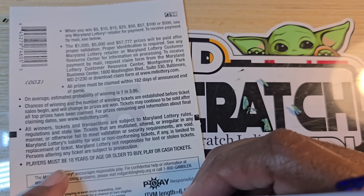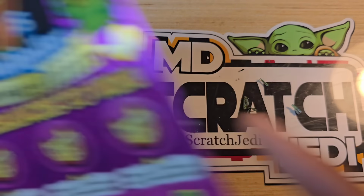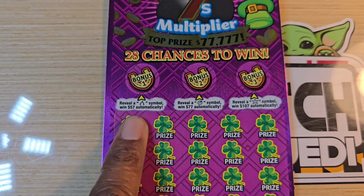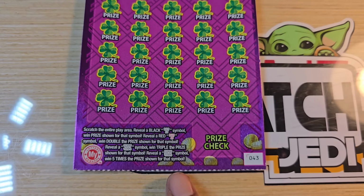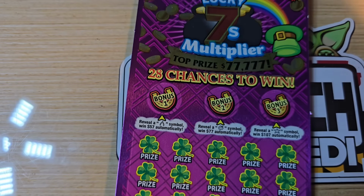So, all right. Really hard to miss a win on these tickets. Okay, next up we got the $10 ticket. So this one's got some additional bonus areas: wishbone for $57, a ladybug for $77, and a star for $107. Same thing as the other one. We're looking for 7 symbols, either a black one for a single win or the red one for a double the prize, 3X or 5X on this one. The odds on these are 1 in 3.36.